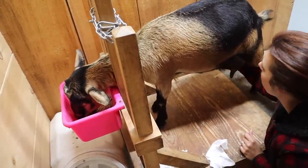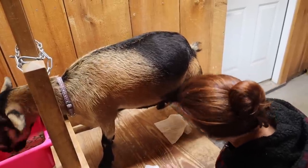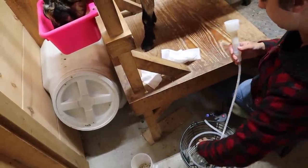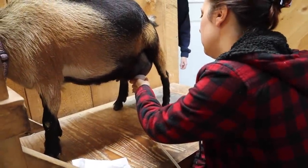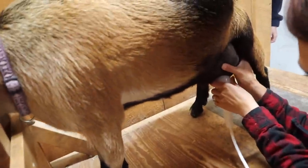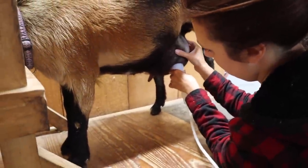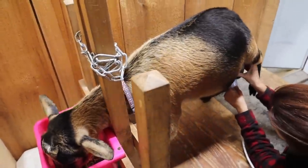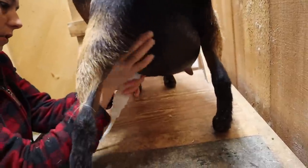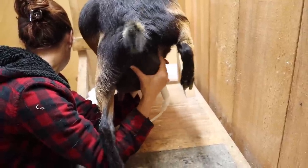How old are you now, Buttercup? Two? She's two. Yeah. So big over there. Yeah, I know. It's huge. I can't even squeeze it. No, she can't get that far. That's so big. Our smallest goat, I think she's going to be our star milker. Does that tickle there, Buttercup? You gotta pick your leg up. She's like, what's going on?